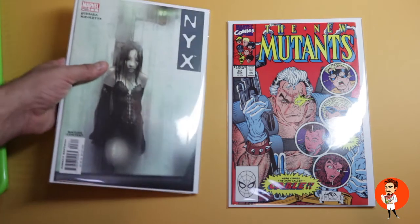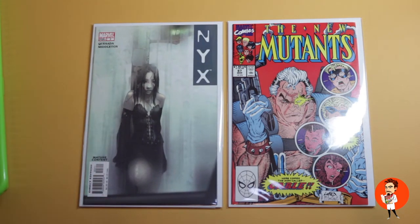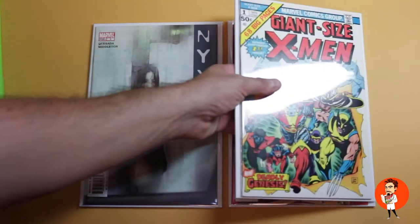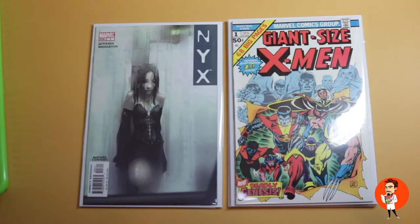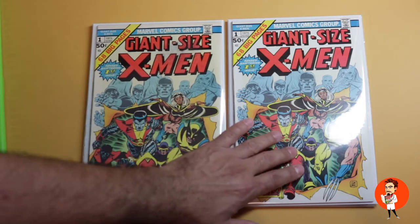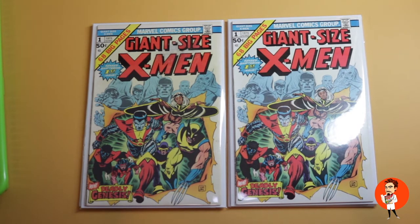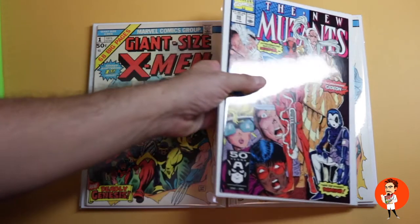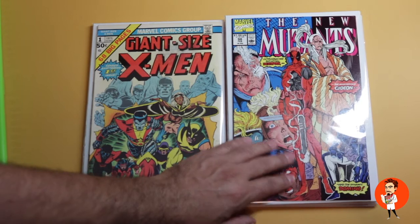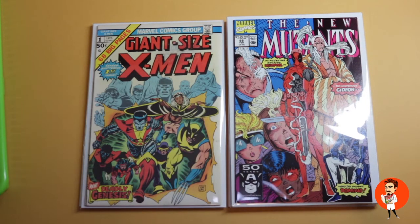Of course, another regular book we see here at the office quite often is Nick Fury number 3. And not one, but 2 copies of Giant Size X-Men 1. And this one's a beautiful copy. I anticipate that's going to come back around a 9.2 or 9.4. Of course, New Mutants 98. Oops, sorry about that. Featuring the first appearance of Deadpool.